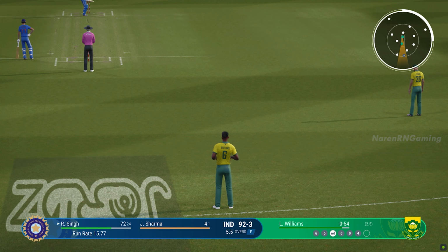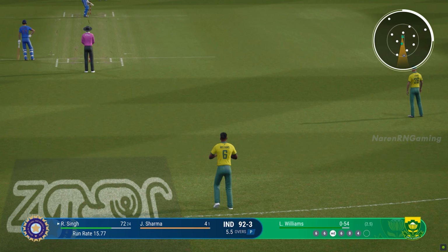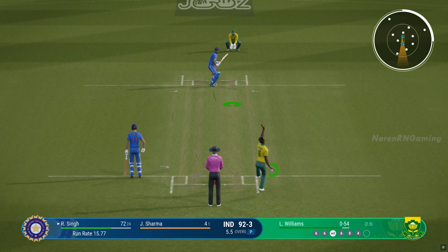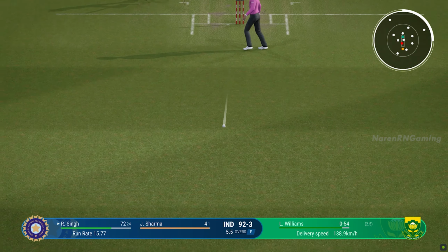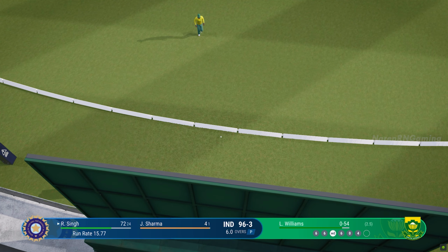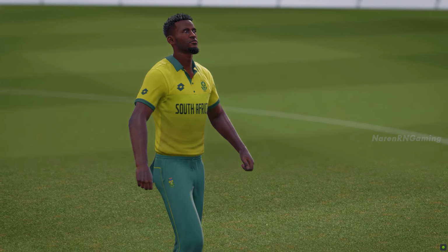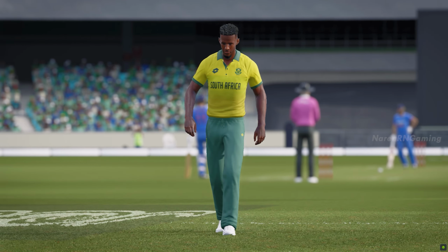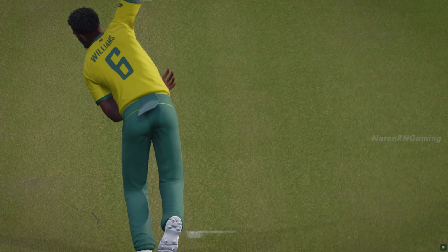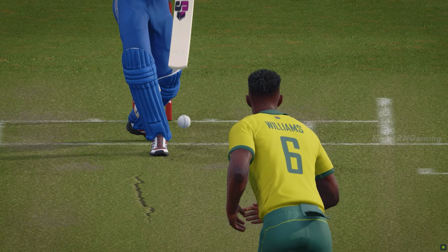Yeah, it can be very disheartening seeing good delivery smacked around. Sometimes, though, you just got to accept it and move on. Head over the ball, great shot, that's racing away. Well, that was a struggle, getting smacked all over the park. Well, you sometimes just have to stop and admire batting like that. Gets onto the front foot early, well-timed, and four runs.